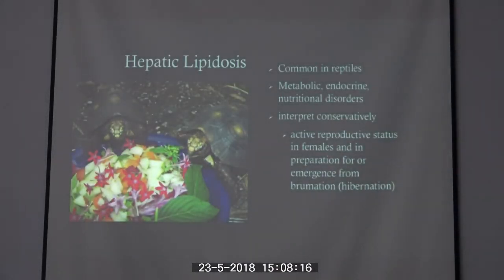Hepatic lipidosis is common in reptiles. It's because of various factors, either obesity, inanition, malnutrition, endocrine metabolic derangements, preparation for or emerging from brumation, or active reproductive status.